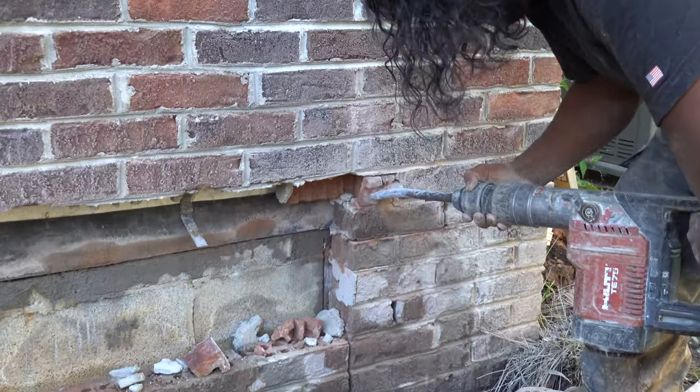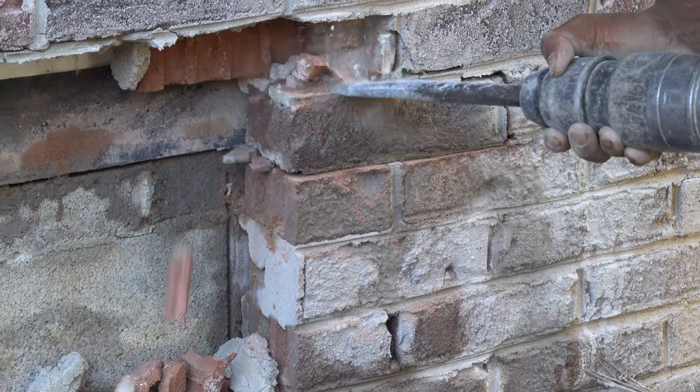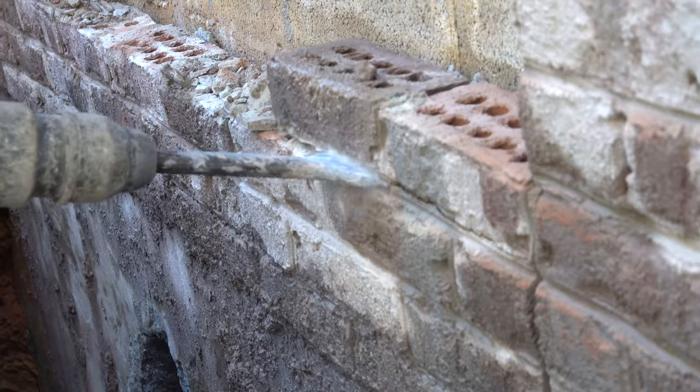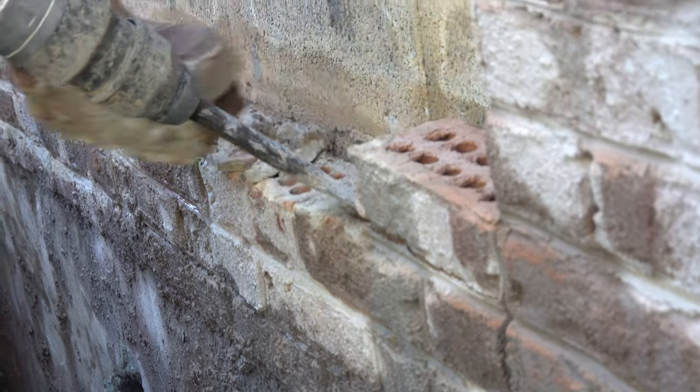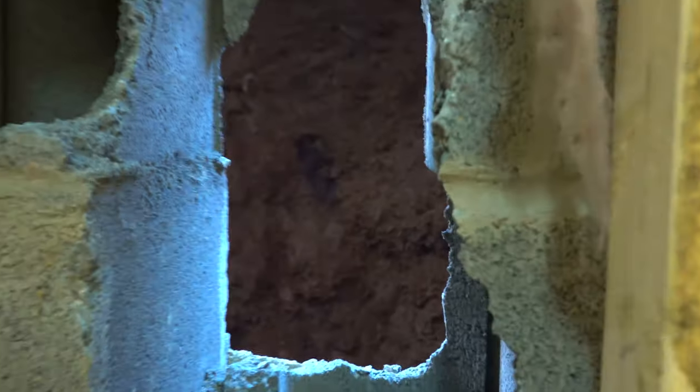These egress windows are so big, we've actually got to go up into the brick area. We've got to expose enough area to get our lintel in and our LVL boards. Some of the bricks we will remove carefully and clean them up so we can reuse them above the lintel. That way we won't have any issues matching them.